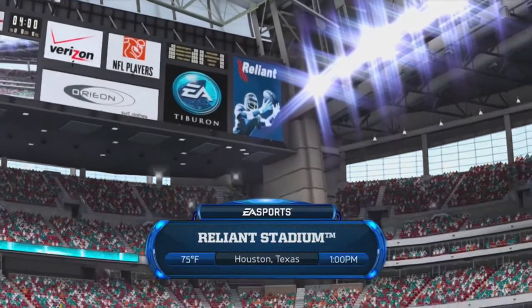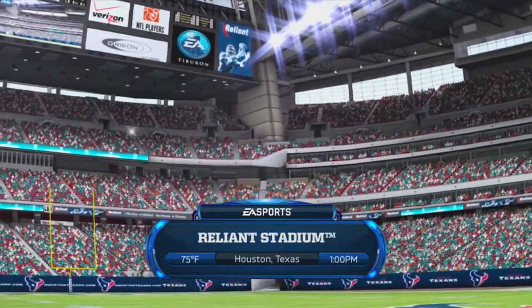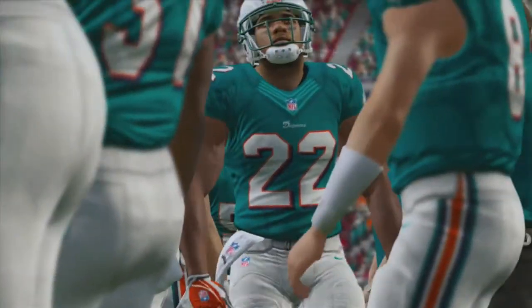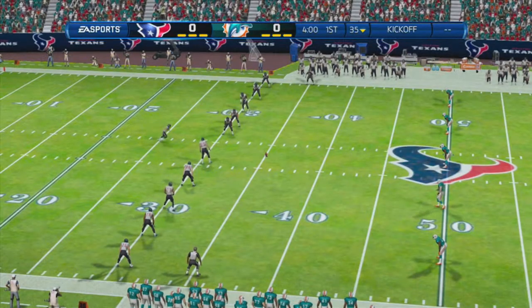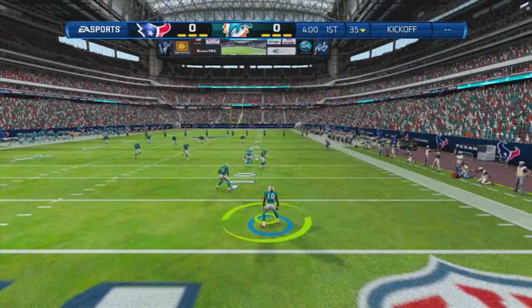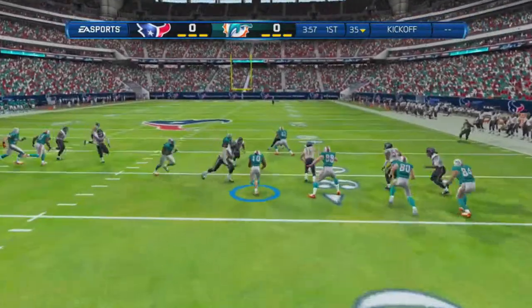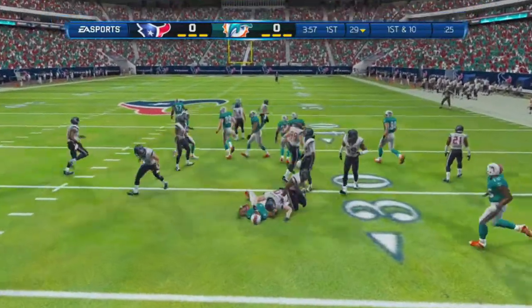We're here in Houston for this matchup between the Texans and the Dolphins. Which team can get the longer returns in the return game? And also, what can always be a problem in games like this is penalties. Try to keep them to a minimum. We'll see how it turns out.